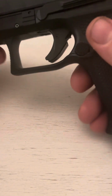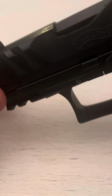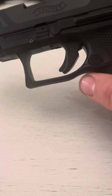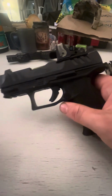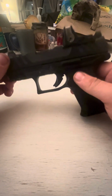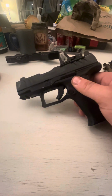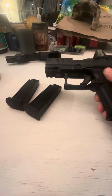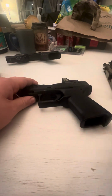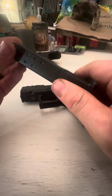We'll start with the PDP. This is kind of a newcomer to the game. This is a Walther PDP with an RMR on top of it. One of the things about some kind of obscure pistols like this one, I'll zoom out for a second, I apologize for the table, is that things are more difficult to find. I'll give you an example. It comes with two magazines, which is fine because most holsters only have one magazine pouch. But when you start looking for other magazines, it can be a little bit difficult.